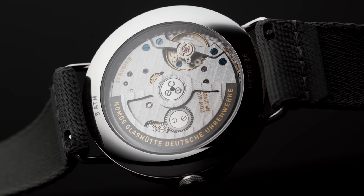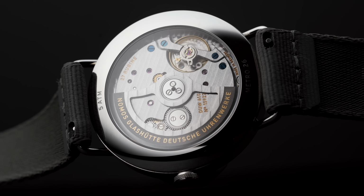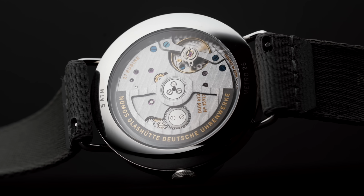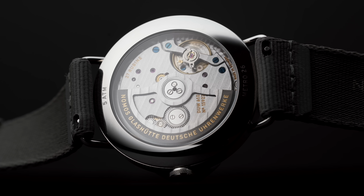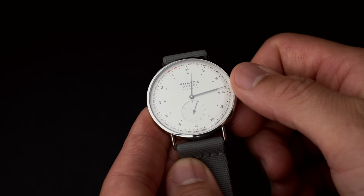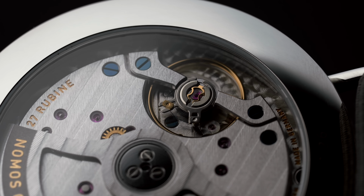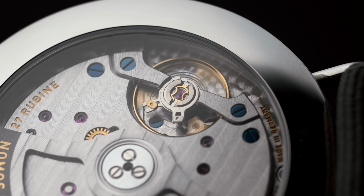On the back of the watch, you get to see their in-house caliber DUW6101 on full display. It's a 27-joule automatic winding movement with a 42-hour power reserve. You can also set the date in both directions, which is a nice convenience. Tech specs are cool and all, but I mainly care what it looks like, and the Metro's movement doesn't disappoint, especially at its $4,660 price point. Under the macro lens, the finishing looks incredible for the segment.